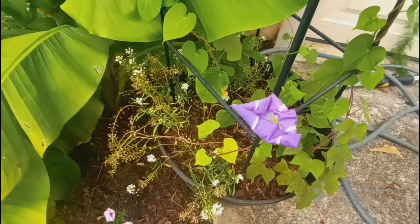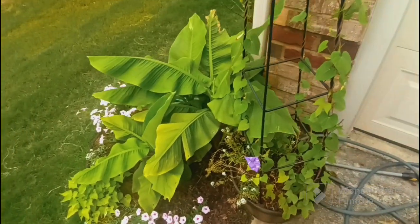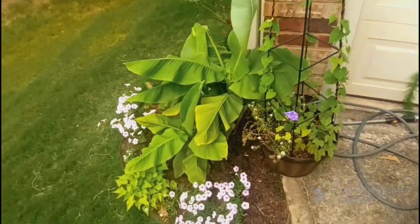It was open, like I said, in the morning. It's closing now. But that's pretty much it. Has a lot more growing to do to fill in this trellis. I cannot wait. It's starting to look absolutely beautiful. The grass needs to be cut, but it's okay.